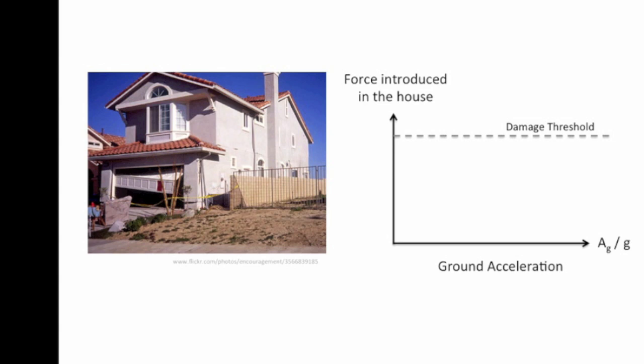Conventional houses are fixed to the foundation. As the ground motion intensity increases, lateral forces in the house also increase. And they get to be so large that they will result in significant damage into the house.